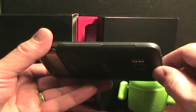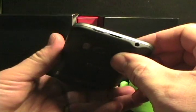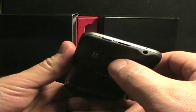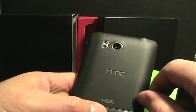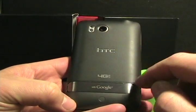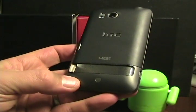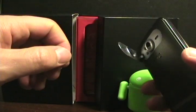Over on the right side is the volume button, which is kind of a big button there. Up on the top, we have the 3.5mm headset jack and the power button, and then there's the opening space to pull off the back cover. On the back we have a dual LED and an 8-megapixel camera, HTC 4G LTE, Google on the bottom, and then it has a kickstand, which is kind of nice. Much nicer than the little kickstand around the camera we have here.